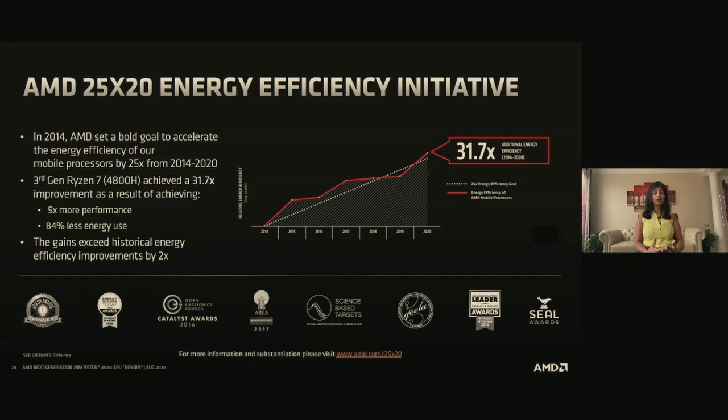During 2018 Hot Chips, Dan Bouvier shared our progress with the Raven Ridge SoC. Renoir marks the culmination of this project in 2020. I'm very pleased to share with you all that Renoir has beaten the goal by achieving 31.7x energy efficiency.